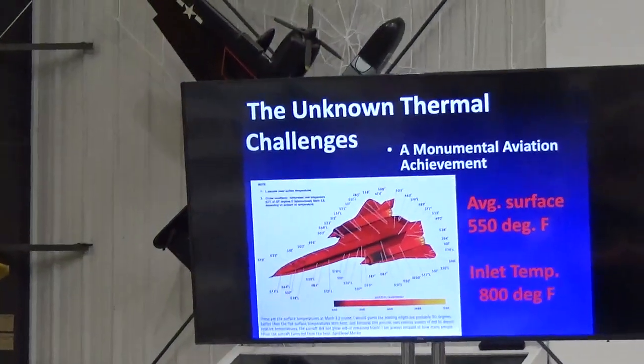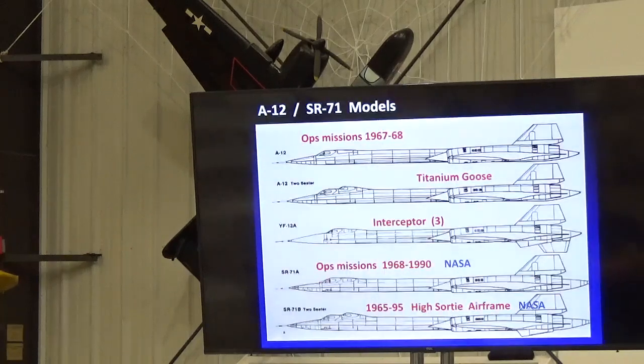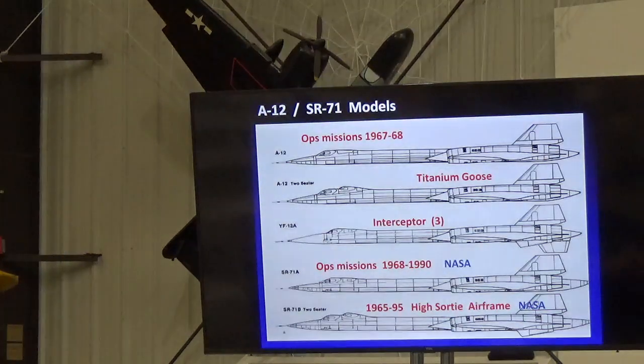Again, you can look at the slide just as well. The temperatures are around 500 degrees at the cockpit, 800 degrees back here, but there are some 1200 degree temperatures back at the tail of the airplane. Different models from the A-12 to the SR. The titanium goose is actually down in LA at the Museum of, I think it's Science and Industry down there. Your airplane out here falls in the category of an SR-71A.